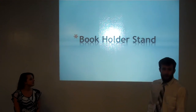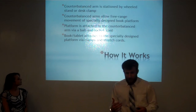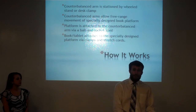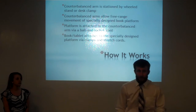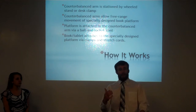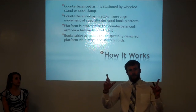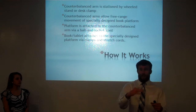The first one is a book holder stand. How it works is you start off with either a free balanced wheel base, or a clamp on a desk. So there are 2 different options here that we can go with. Then we have the counterbalanced arm that's attached to that. From there, on the other end of the counterbalanced arm is a specially designed book, laptop or tablet holder.